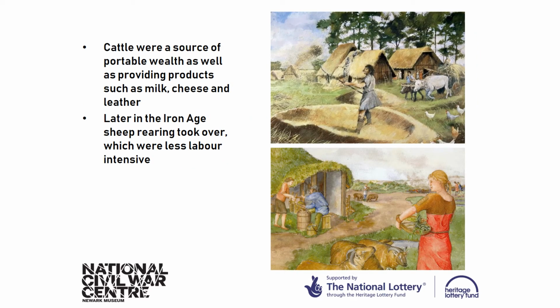Cattle represented a significant investment in pre-Roman Britain, as they could be used as a source of portable wealth, as well as providing useful domestic products such as milk, cheese and leather. In the later Iron Age, an apparent shift is visible, revealing a change in dominance from cattle rearing to that of sheep. Economically, sheep are significantly less labour-intensive, requiring fewer people per animal. Whilst cattle and sheep dominate the osteoarchaeological record, evidence for pig, ox, dog, and rarely chicken is also present.